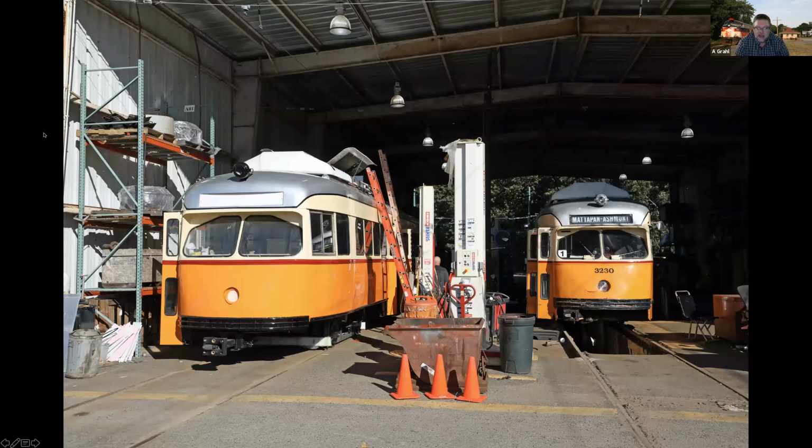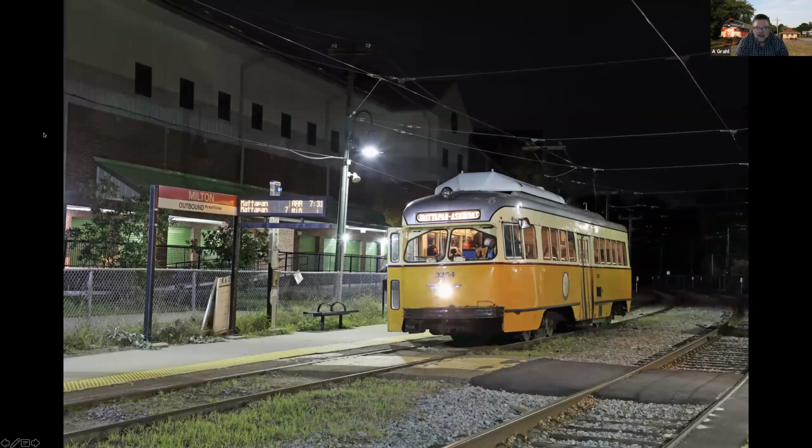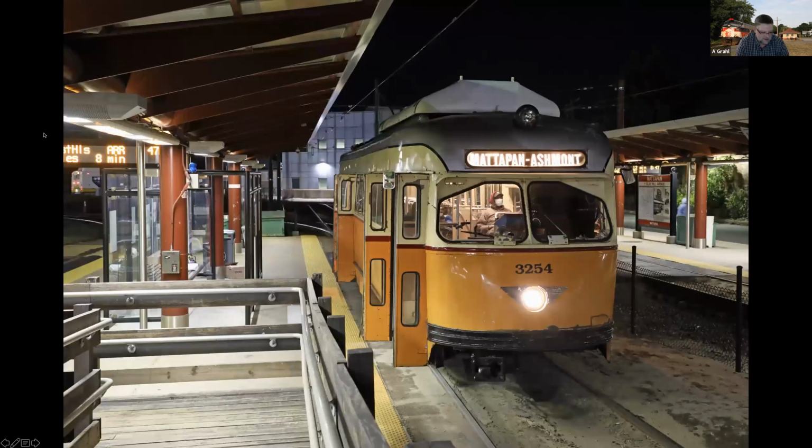This was taken 2 days ago in Mattapan. The car on the left is the first rebuilt PCC for the Mattapan-Ashmont line, using a kit from Brookville and finished off at the Everett shops in Boston. Spent some time looking at the current system, a few night shots from Tuesday night on Mattapan. Always nice to see PCCs.